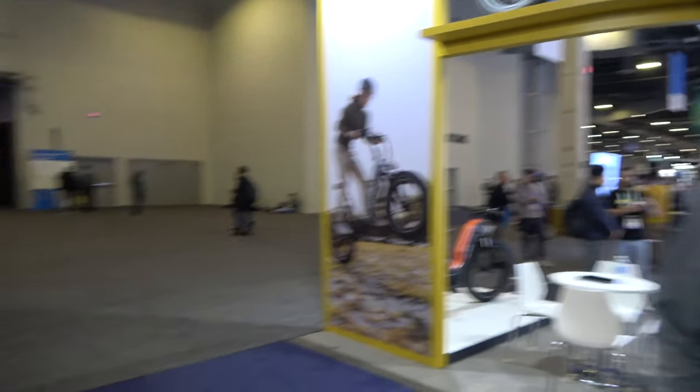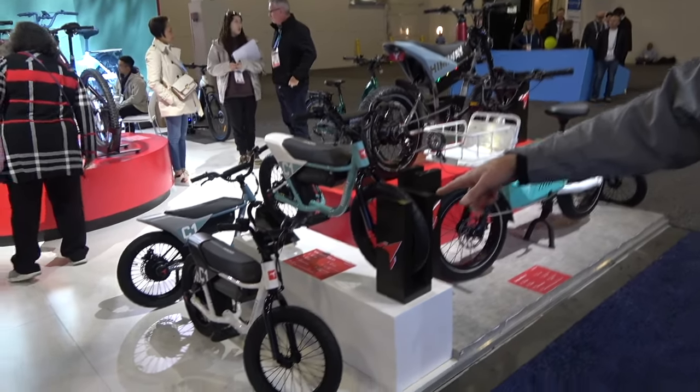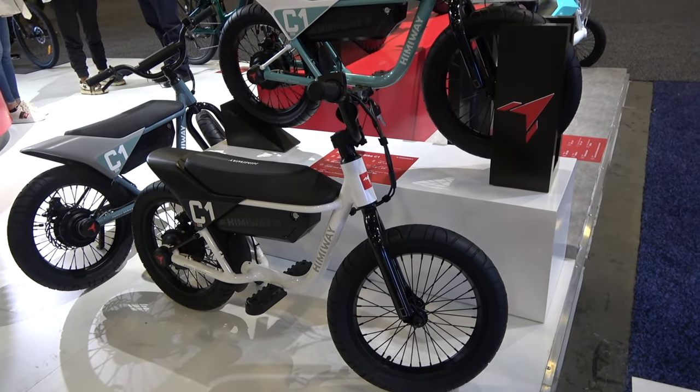I'm with Himiway Bike. Exciting new stuff for 2024. We just actually have released these to the public starting on Tuesday, so they're not online yet. Nice. You guys are getting the first look at this. So we'll start right here with the family series. We have the C1 bike, which is a kid's bike. It does not have pedals, so it's gonna be more of a balance bike.